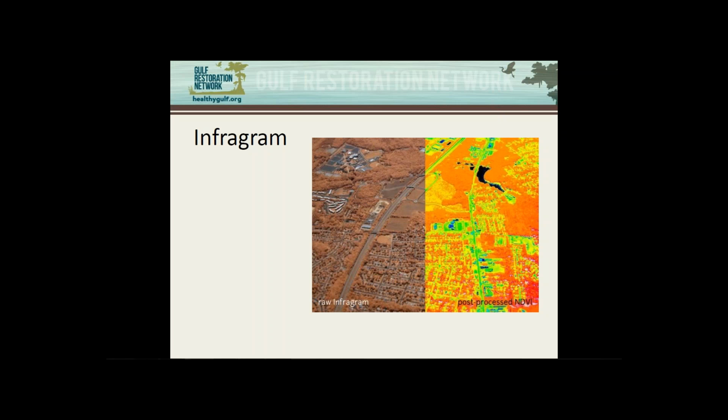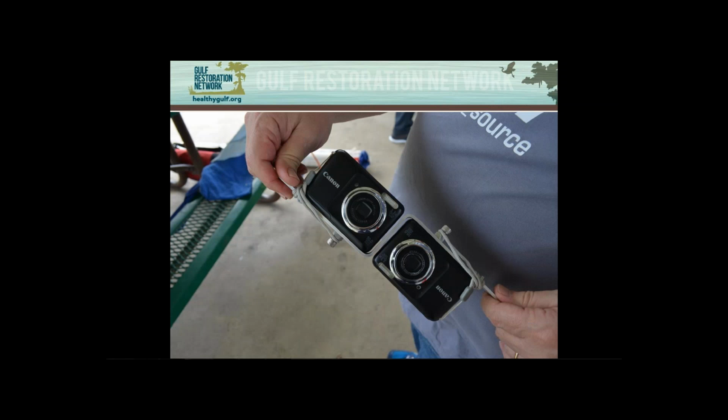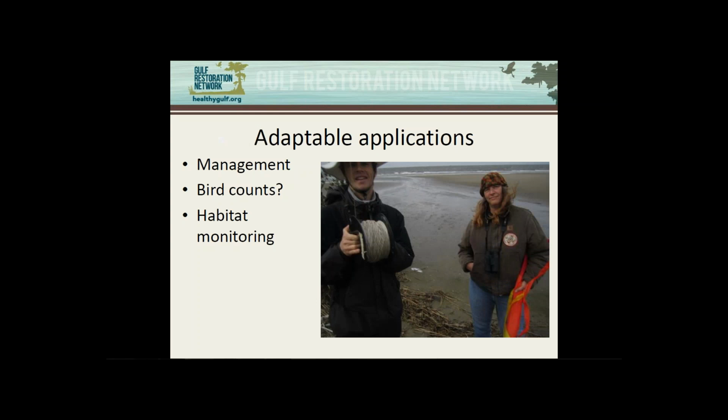The Infragram, as I said, replaces the red channel with a near-infrared channel that gives you where the photosynthesis is happening, where it is not. You can see it's really great for determining where the water is in a picture because water sucks up that near-infrared and turns completely black in the top right of that photo. So it's great for wetlands because in the summer, sometimes in wetlands you don't know exactly where the plants stop and the water begins. Taking a near-infrared photo can help with that, give you that really clear delineation. We have a 2-camera method, a 1-camera method for that.